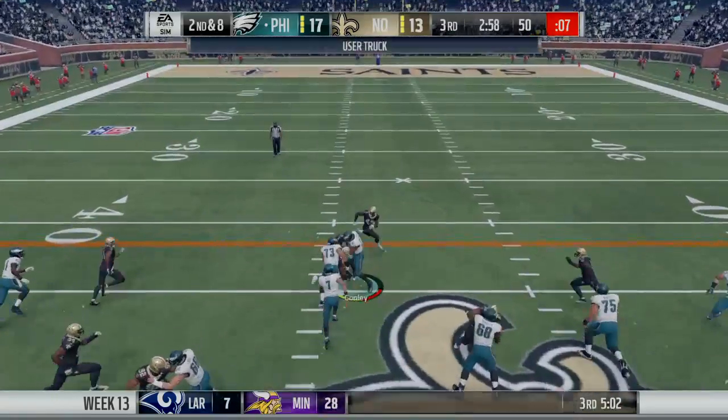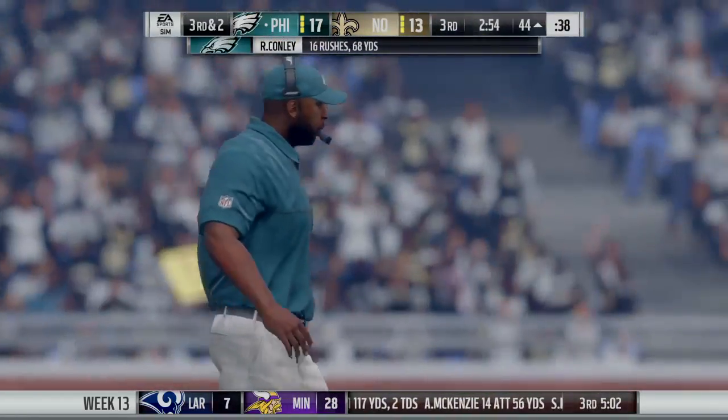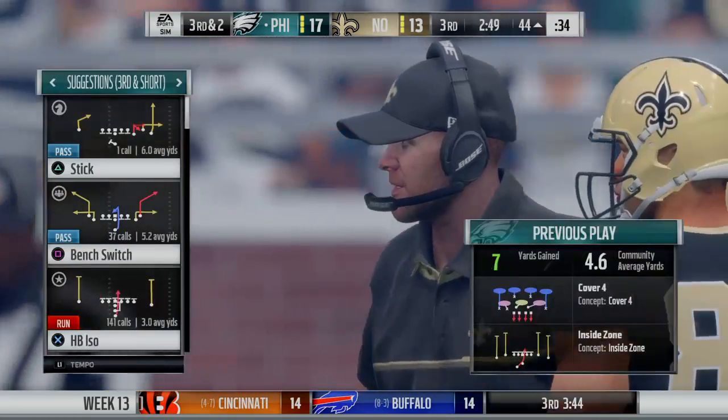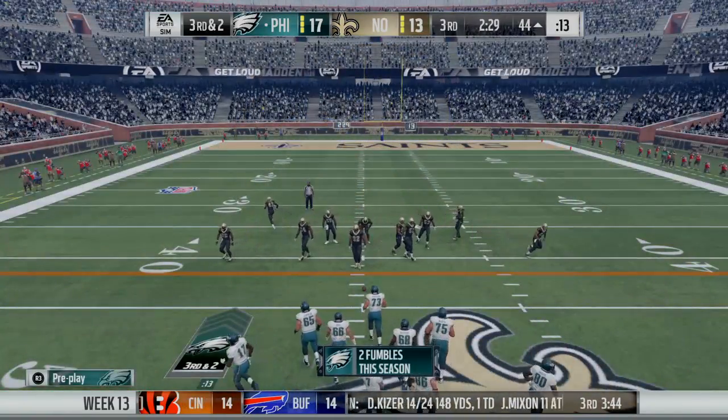They'll run it now out of the gun. Some extra space following the display of power. Down just inside the 45. And he's able to get most of what he needed on the carry there. 7 yards on the gain, and it's 3rd and 2 now.